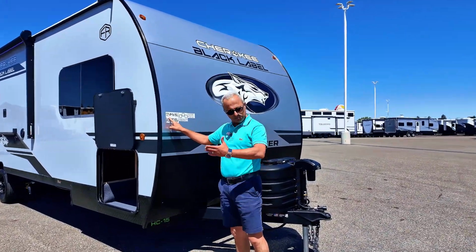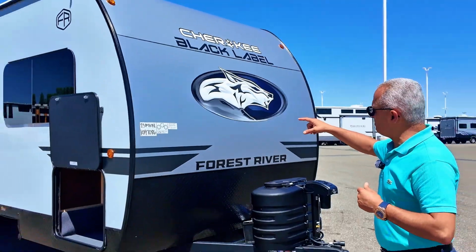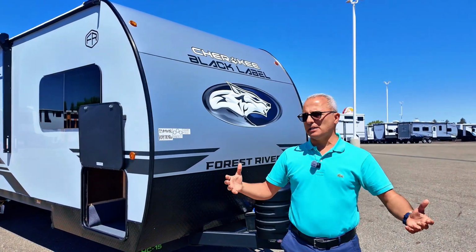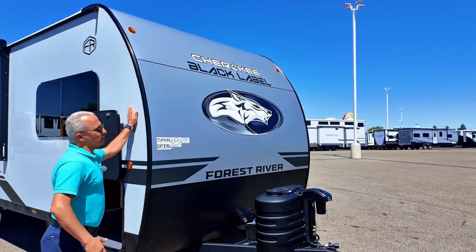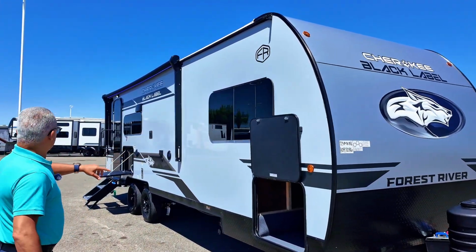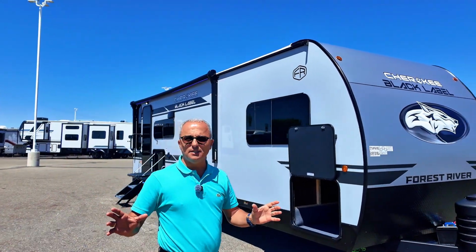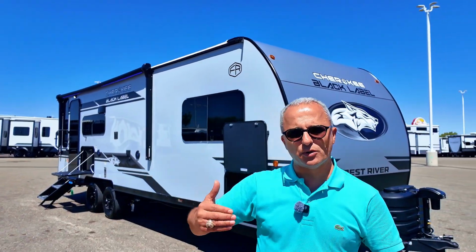23 means the 23 model. M means mid-slide, rear den in the back. And we're going to go into detail. And Black Label, what does that mean? It means smooth gel-coated fiberglass, as you see, frameless windows, Black Label speakers, solid surface countertop, and we'll go into more detail while I'm going through this unit.